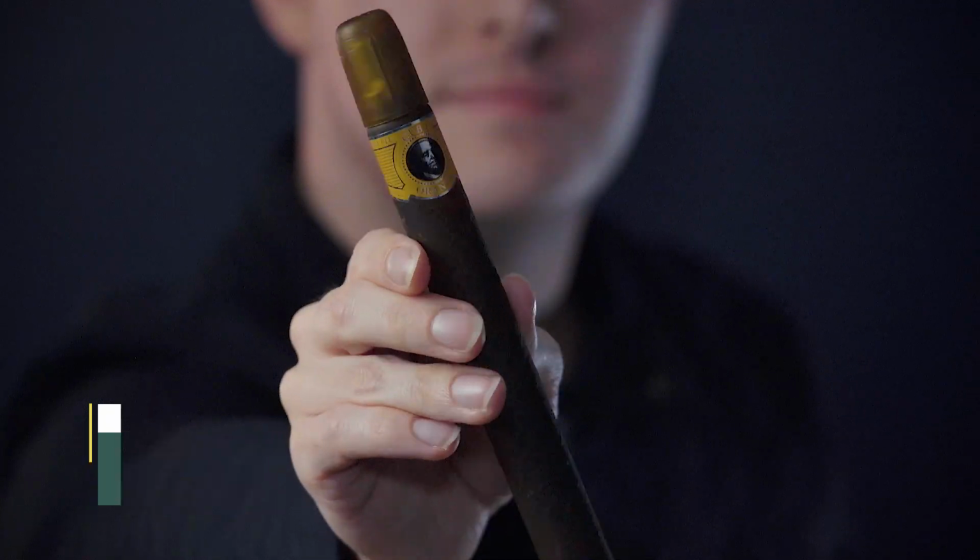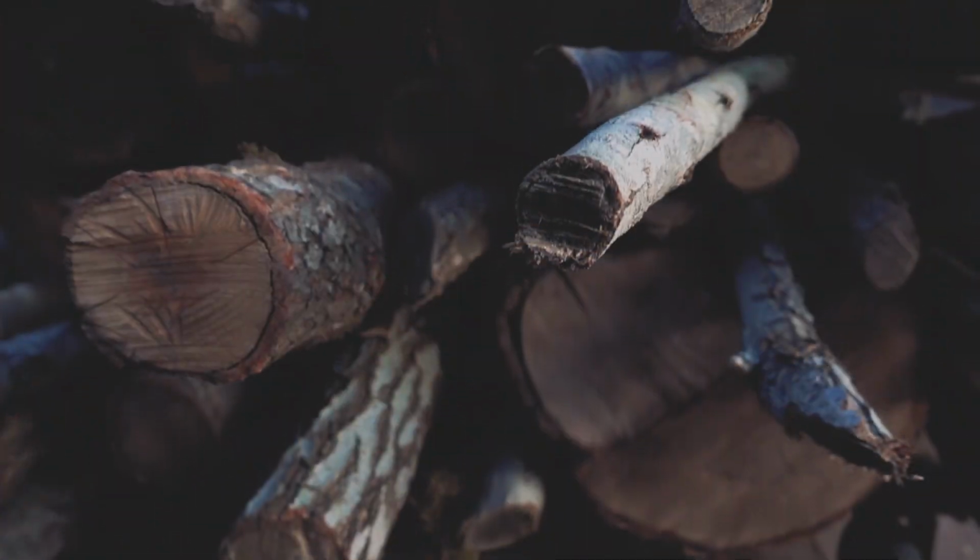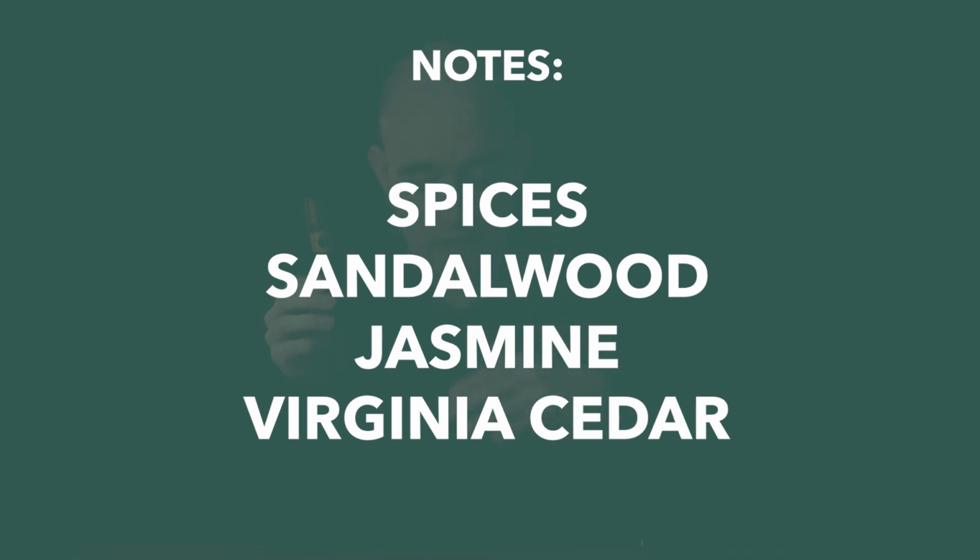When you first spray the fragrance on, this is of course, as the color and name would imply, a very orange forward scent, and it's spicy and it's woody, it has some florals in it. It's hard to find a note breakdown on Fragrantica on this one, so I'm just going to tell you what they have. They just have spices, they have sandalwood, they have jasmine, and they have Virginia cedar.